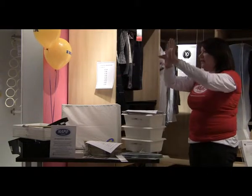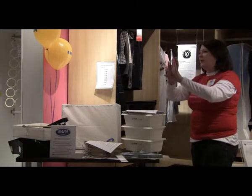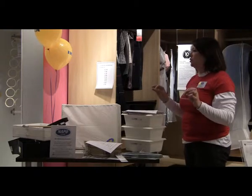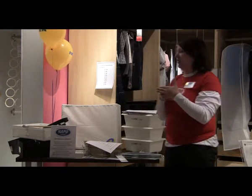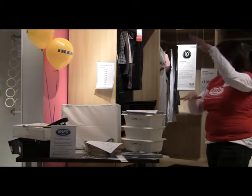But the point is, then you have clothes hanging on the top. You can walk past me. That's fine. You can have clothes hanging on top and clothes hanging on the bottom. A great solution for kids' clothes, because kids' clothes are so tiny. Obviously, if you're hanging a long dress, it won't work on the two-rod system.